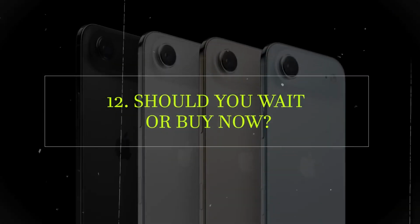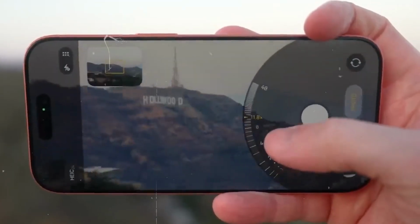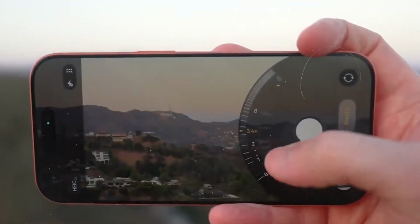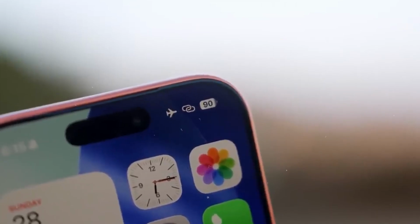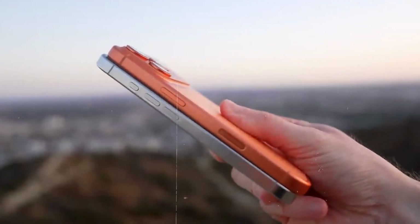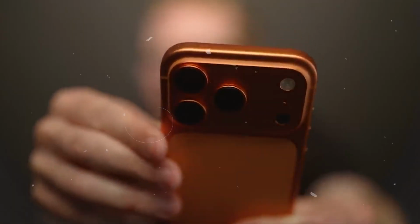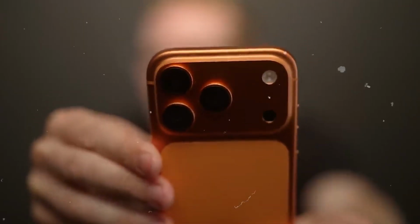12. Should you wait or buy now? Tech evolves fast. If you love being on the bleeding edge, you'll buy now. But if you want refined versions with early kinks ironed out, maybe waiting for iPhone 18 Slim or even a mid-year refresh makes sense. Either way, Apple's playing the long game, and so should you.